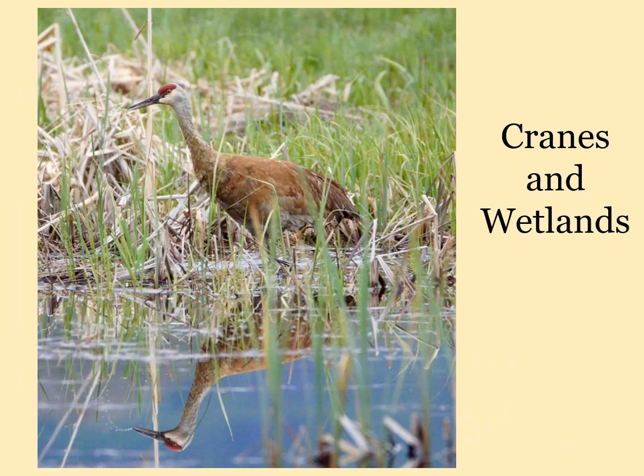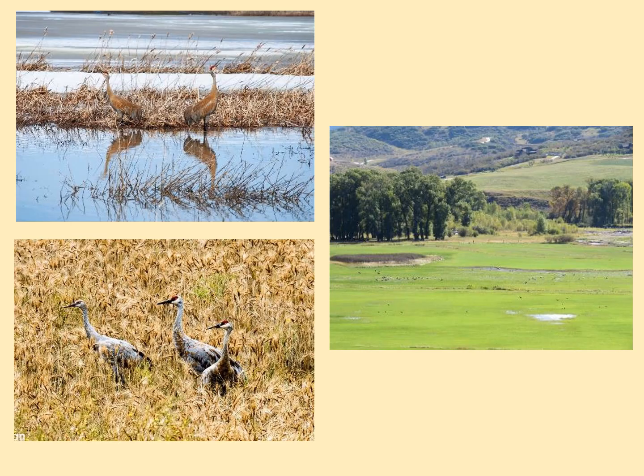Sandhill cranes use a wetland habitat to build nests on ground that is surrounded by water. They also look for food in the wetlands. These are wonderfully watery places that are home to many animals, plants, and grasses. If you ever see cattails growing, that's a good sign that the area is a wetland. These areas help control floods and clean our water. Sandhill cranes seek out food in a variety of habitats, including wetlands, fields, and meadows.